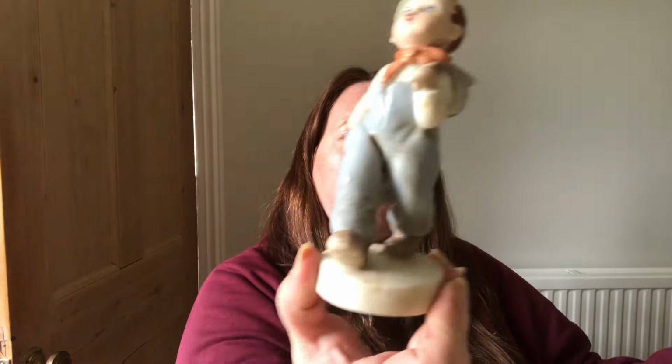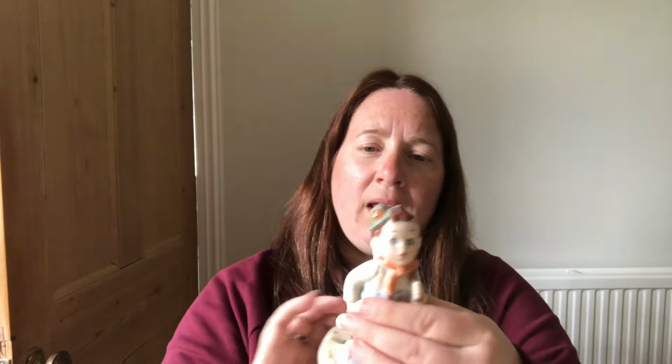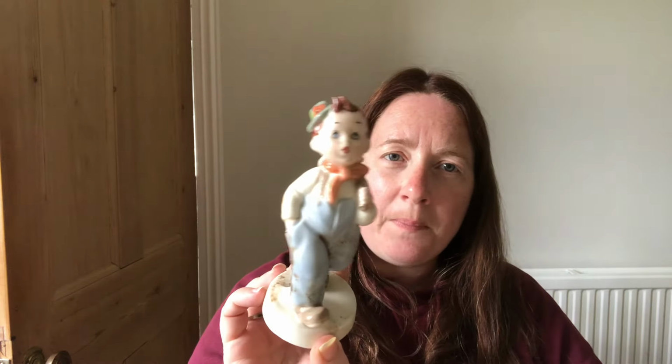This is filthy. It is Royal something Czechoslovakia. It's given me like the sort of figure. It's very Goebel figures, but they're normally matte. That's shiny. It could be worth nothing.